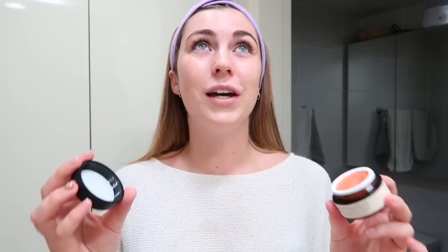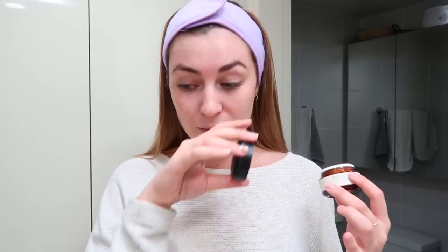Last thing you're going to be doing is using my elixir cream. So this is really, really good for dry skin. I know I keep saying that, but I feel like so many of these products are targeted for dry skin.